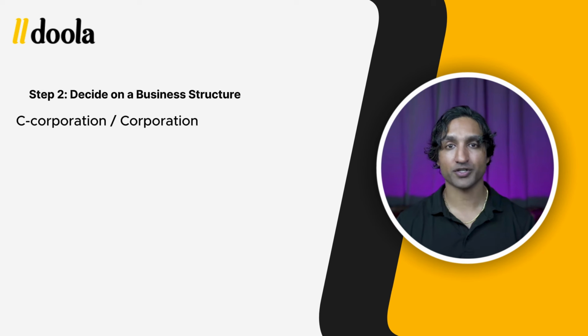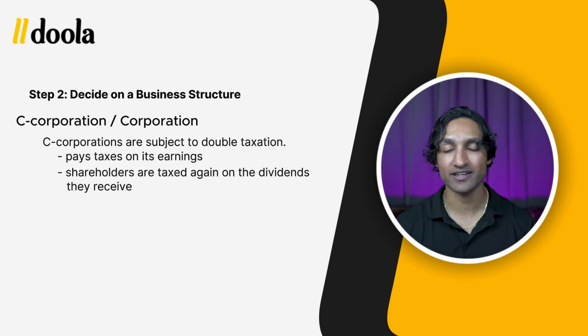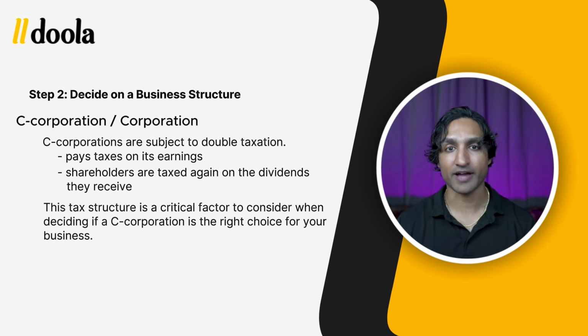However, it is important to note that C corporations are subject to double taxation. What that means is the corporation pays tax on its earnings, and then the shareholders are taxed again on the dividends they receive. This tax structure is a critical factor to consider when deciding if a C corporation is the right choice for your business.